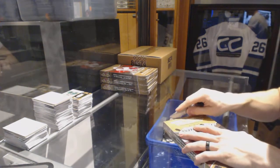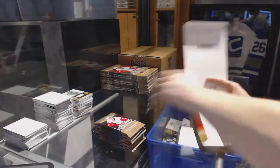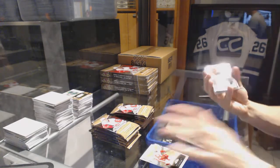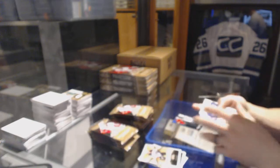All right, box five. All right, Flair Showcase jersey for the Calgary Flames, Emile Poirier. Flair Showcase for the Coyotes, Henrik Samuelsson. Flair Showcase for the Senators, Erik Karlsson. Metal Universe for the Canucks, Jared McCann.